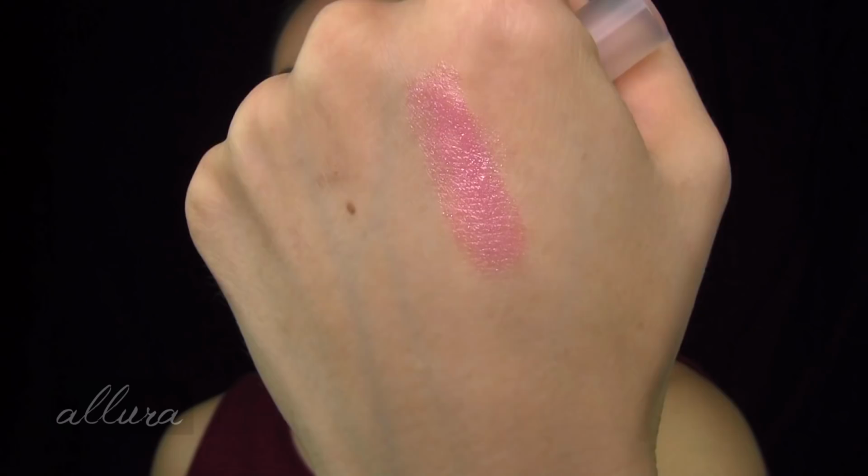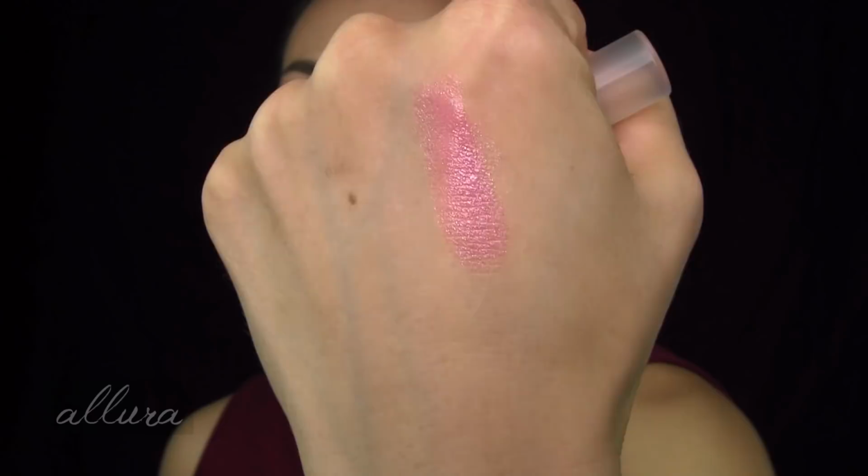I didn't wear it in this video because it really doesn't go with the rest of the look, but it is a very girly, pinkish shade, and it also has a lot of silver shimmer. So here you can get a sense of the color up close. It's a much more girly shade, and this really does have a very hydrating feel to it. It feels more like a lip balm than a lipstick. So if you are someone who wants something that is shimmery and hydrating, this is a good option to check out.